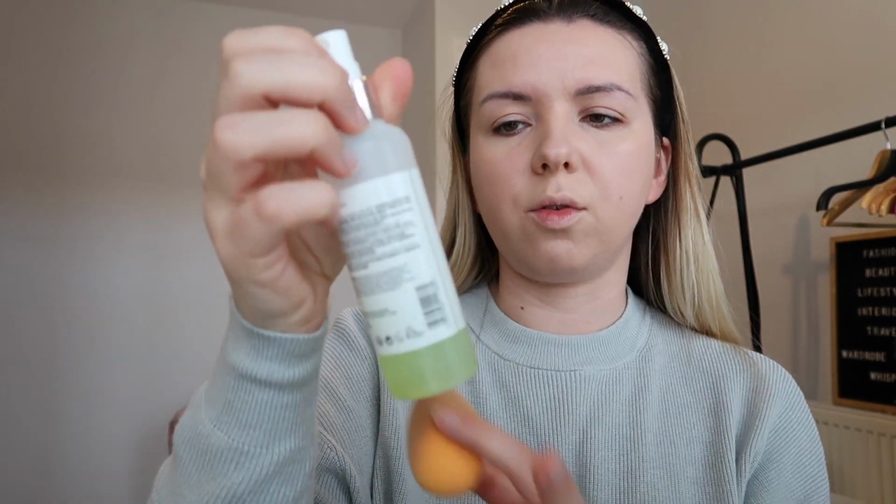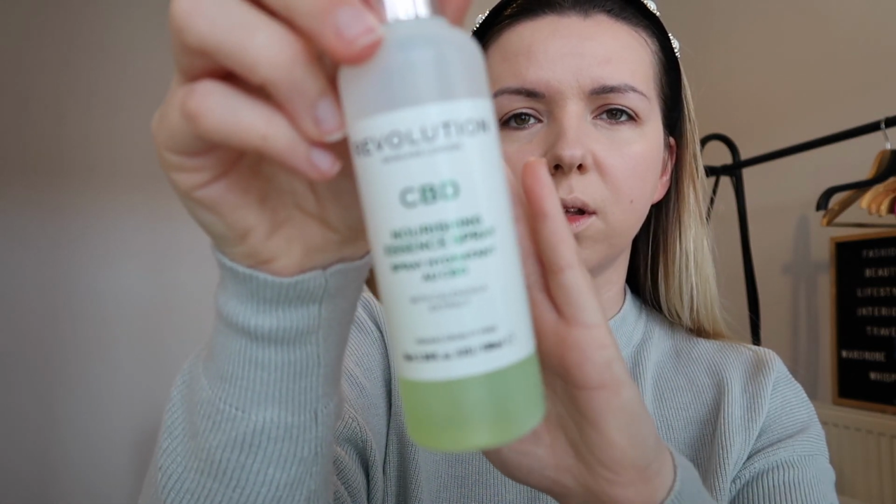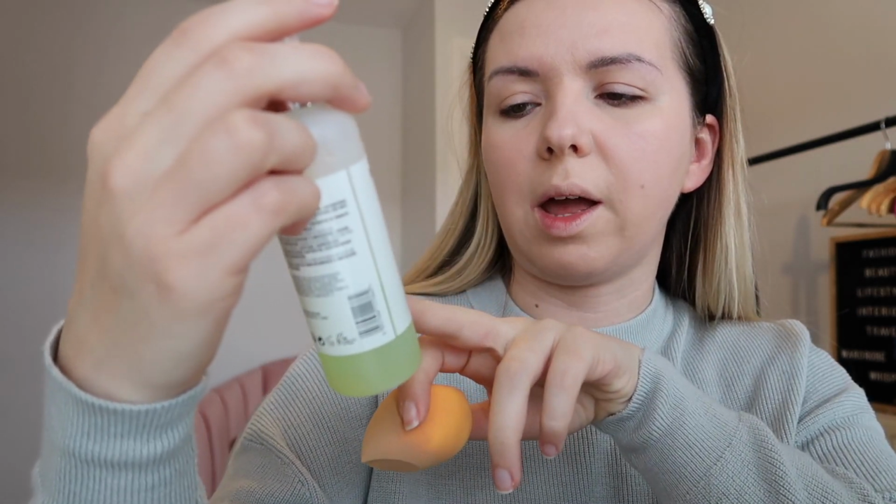Just spraying it with some of the Revolution CBD. Is that focusing? I'm having issues with focusing today, so I'm really sorry. It's the Nourishing Essence Spray. It's really, really nice. It's really good for acne prone skin. And I'm just going to use this and dab it all over my skin. It really helps even out the skin and gets rid of any brush marks.